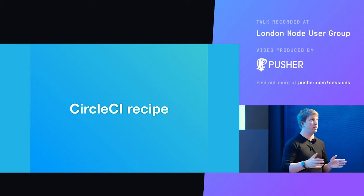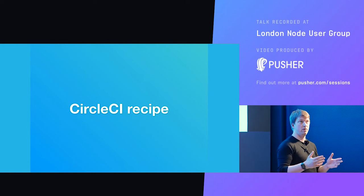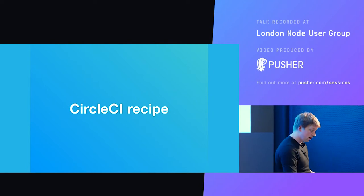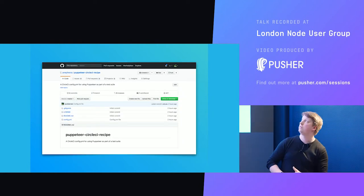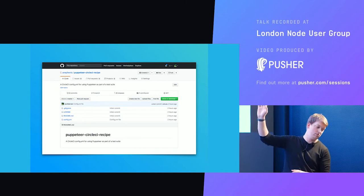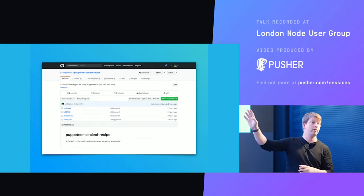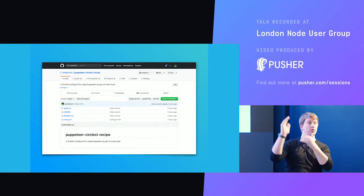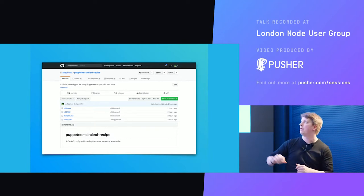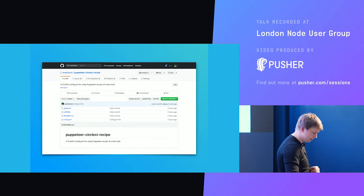There is a Circle CI recipe. For any of you who are wanting to use Puppeteer in your test environment and happen to be using Circle CI, I have published it. It's online here. If you search for Anaphenix, Puppeteer, Circle recipe, Circle CI recipe even, it's there, and that will work. It's not completely optimal. I'd like to get it into a little Docker image, but it's there, and it's available for you to use from today. It's public. I'll tweet about it later.